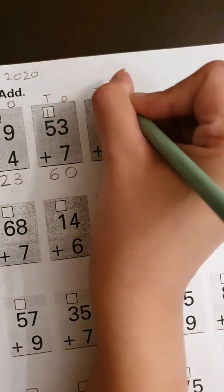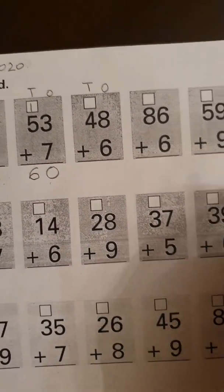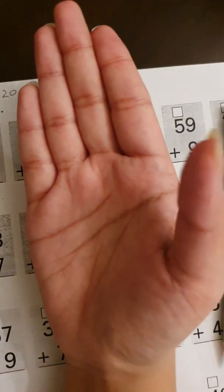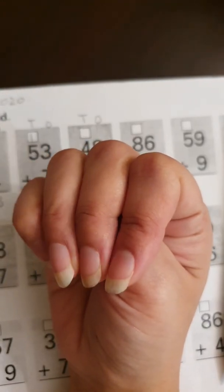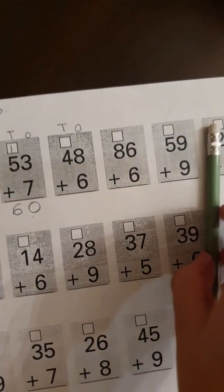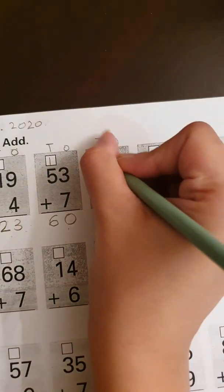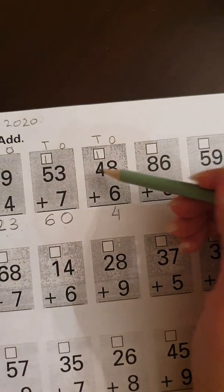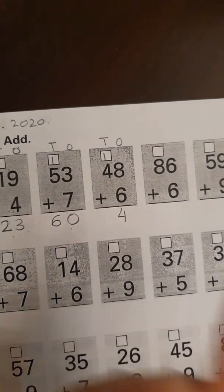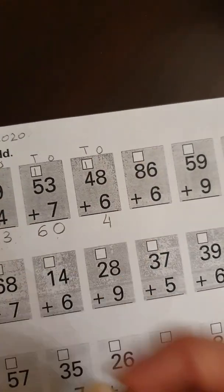Let's write T and O first. Okay, now I have 8 plus 6. So 8 goes in my mind since it's the bigger number and I will take 6 fingers out and count after 8. So I have 9, 10, 11, 12, 13, 14. So I will write 4 at the ones column and I will carry my 1 in this box, which is in the tens column. Now 1 plus 4 is equal to, 4 goes in my mind and I will take 1 finger out and I will count after 4. So my answer is 5.